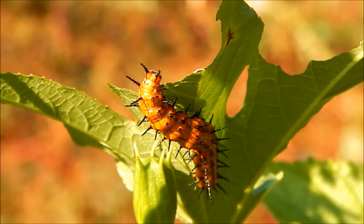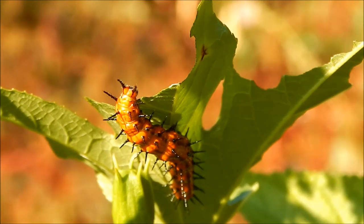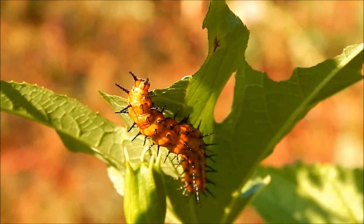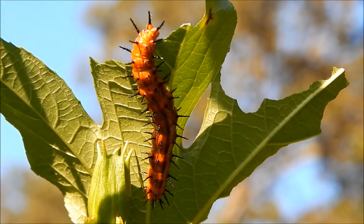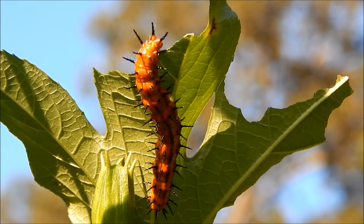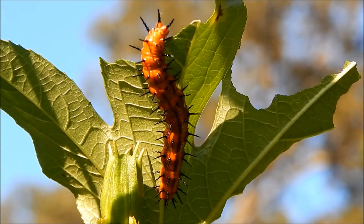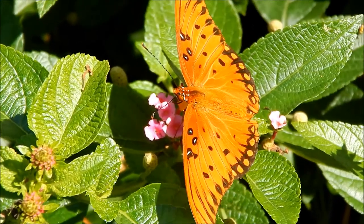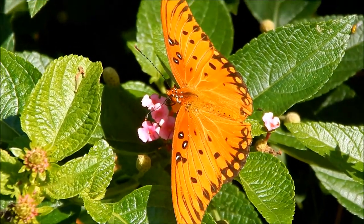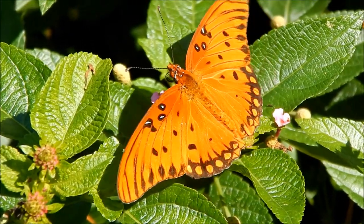And this strange looking character here is the Gulf Fritillary Caterpillar. This is the larva stage of the Gulf Fritillary Butterfly. And this is the beautiful Gulf Fritillary Butterfly that the caterpillar will eventually turn into.